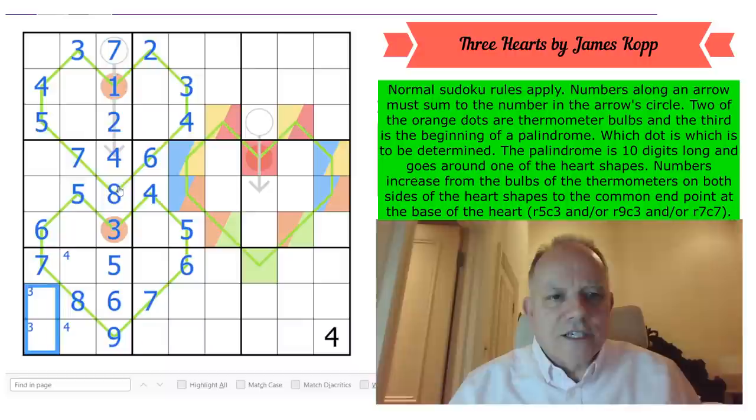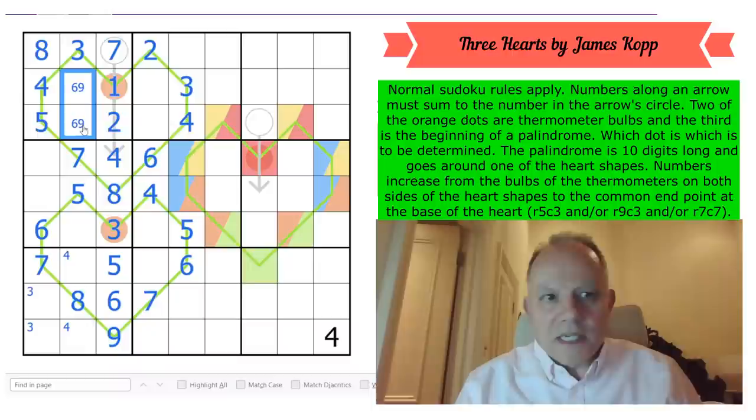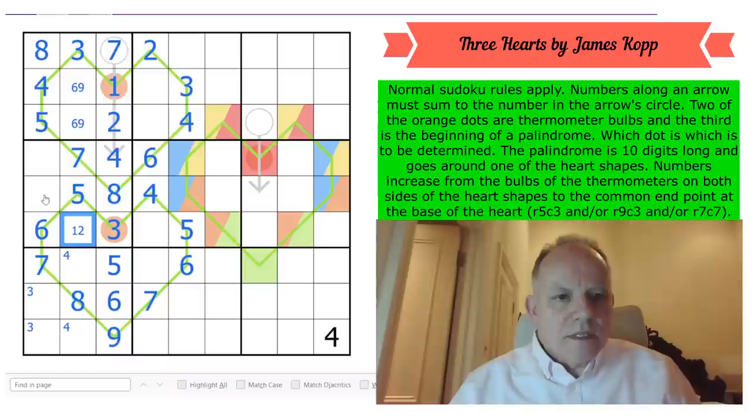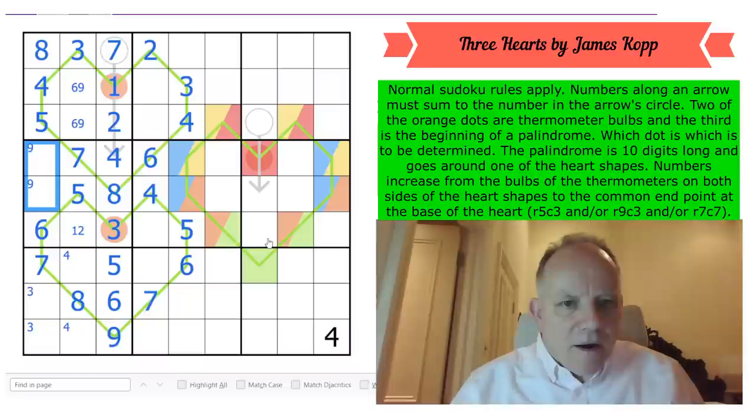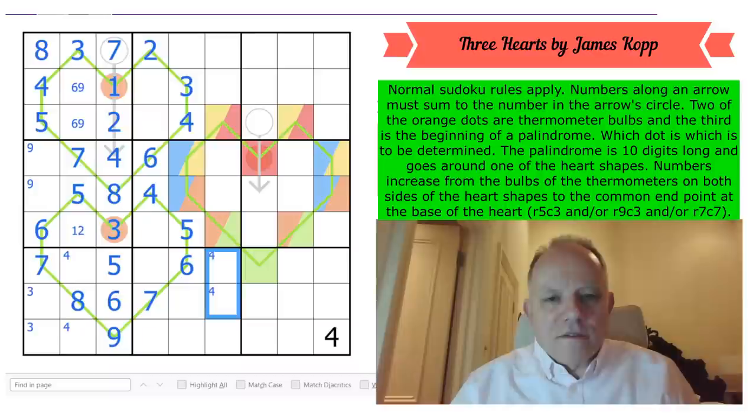Right, 8 in box 1 has to be there. That's a 6, 9 pair. 1 or 2 there. 6, 7, 3. One of those is a 9. Now, I'm trying to do as much as I can over here before I look across at the palindrome heart, because that scares me significantly. There's a 4 in one of those cells. 6, I don't know, 6 is somewhere up there.